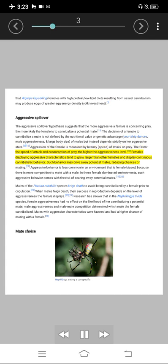Females displaying aggressive characteristics tend to grow larger than other females and display continuous cannibalistic behavior. Such behavior may drive away potential mates, reducing chances of mating. Aggressive behavior is less common in an environment that is female biased, because there is more competition to mate with a male. In these female-dominated environments, such aggressive behavior comes with the risk of scaring away potential mates.